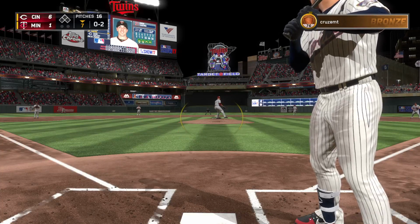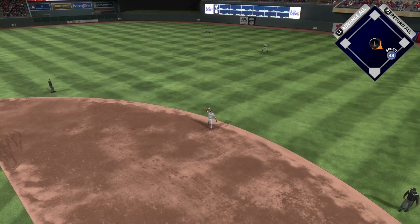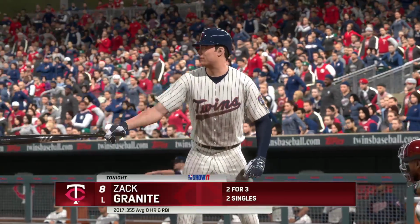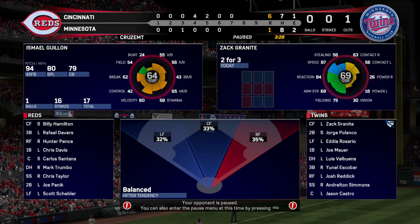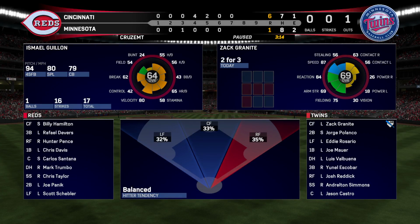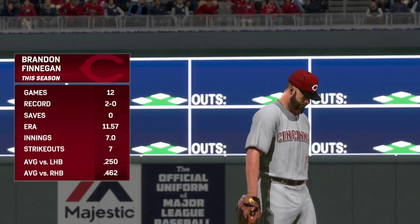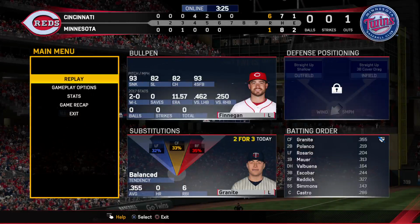Here's another 0-2. Hard hit ball to second. No problem here. 1 away. Digging in to try it again, Zach Granite. He's 2 for 3 thus far. Looks like the Reds are going to have some stirring in the bullpen as the lefties begin to heat up down there. Number 29, Brandon. So they'll make a matchup move here and bring on a southpaw.